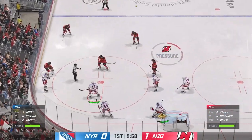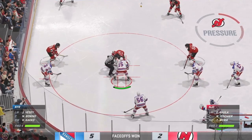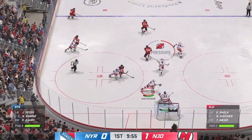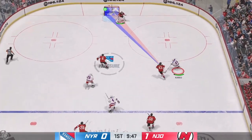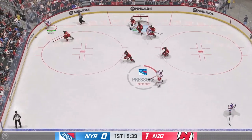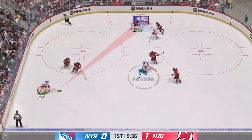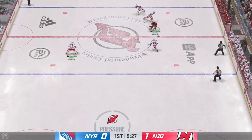Past the midway mark in this period. We've got a 1-0 hockey game thus far. New York's got it in the defensive zone. Into the offensive zone, down the right wing. Takes a shot, denies them in close. Well, that shot came quick, and it was right out front. He had to be sharp. He had to be right on it and show his brilliant reflexes.